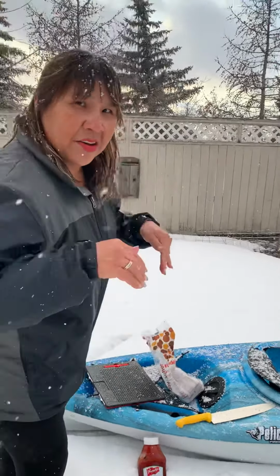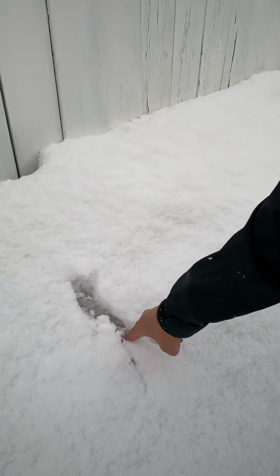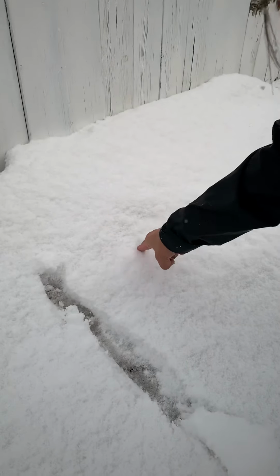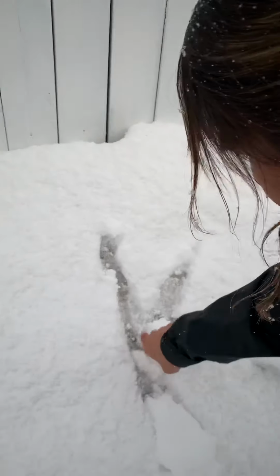Where do we start our letter? Oh, I hope this works. Oh, this is all sticky now. That was not going to work. So, all this snow. So we're going to start over here. We start at the top. We go down. We go in. We go out. There we go.